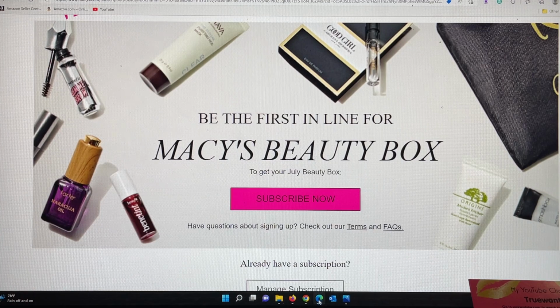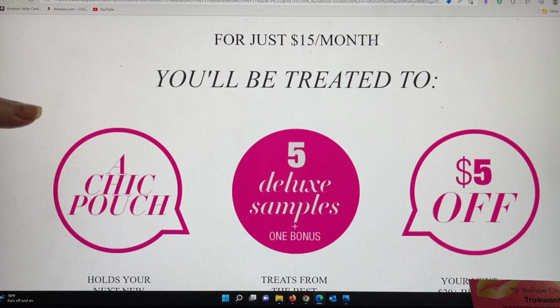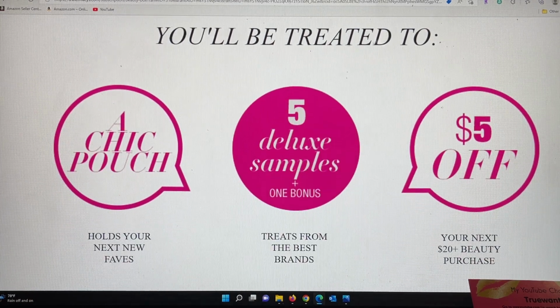All right. So this is where some of the confusion is with this, because this, they never change, but it's not always accurate. It says you should get a chic pouch, which you do not always, but you do usually get at least 5 deluxe sample sizes, and they're saying plus 1 bonus. The bonus is usually a sample of a perfume, but it isn't always deluxe sample sizes either.